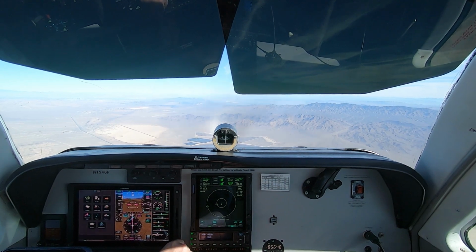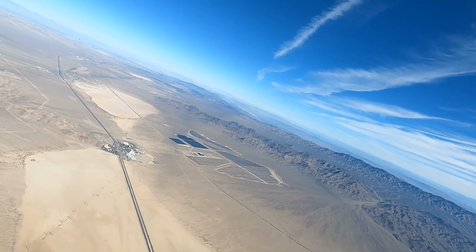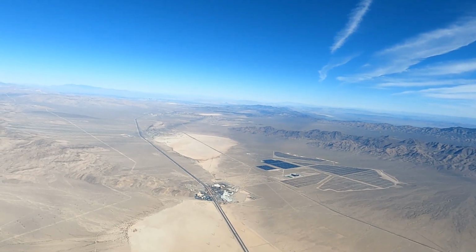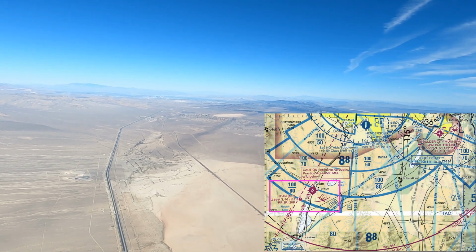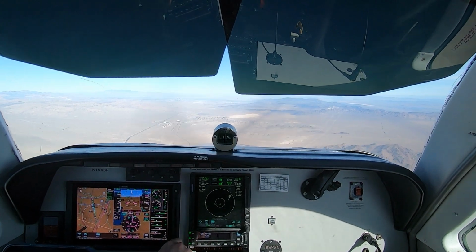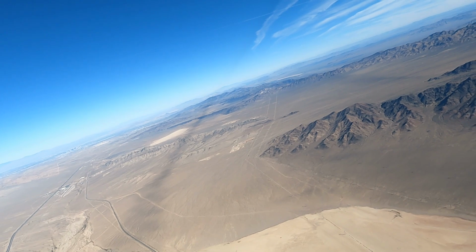Heading 020, 46 Foxtrot. There's Gene. November 46 Foxtrot, resume own navigation to Boulder City Airport. On nav, Boulder City's in sight, 46 Foxtrot. November 46 Foxtrot, contact approach 119.4. 119.4, 46 Foxtrot.